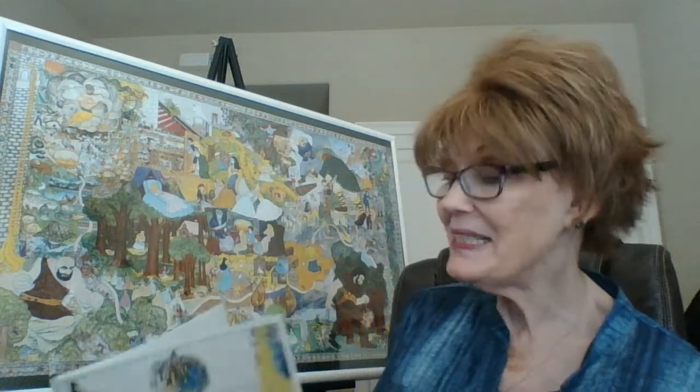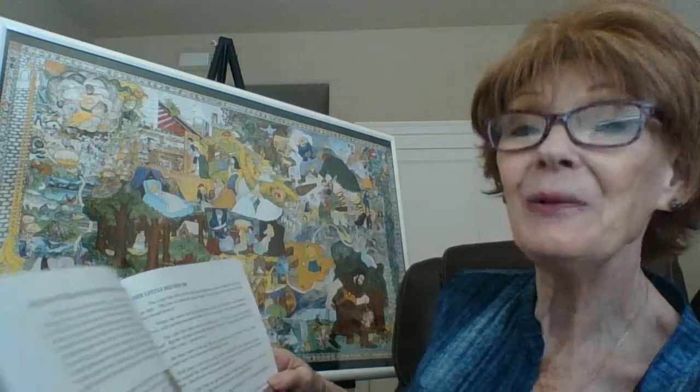Anyway, let's read our story today, which is found on page 117 of Corky's 5-Minute Fairy Tale book. And we'll read the story, The Little Red Hen.